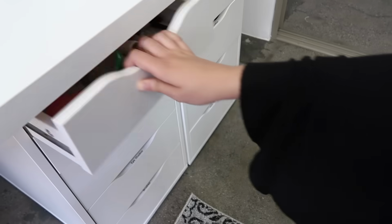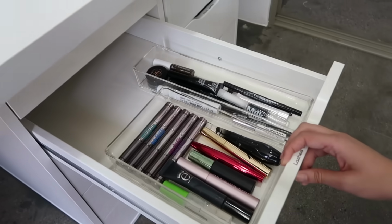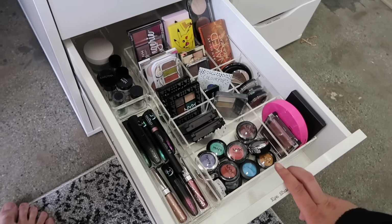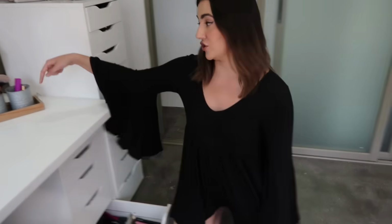Then in these shorter drawers on the right-hand side of the vanity, we have our everyday essentials on top. Underneath, we have mascara and brows, eyeliner and lashes, single eyeshadows or really small palettes, and then underneath that, we have all of the brushes, the bruschettas. But I also have my favorite brushes right up here.